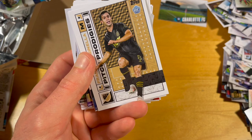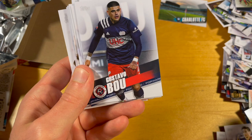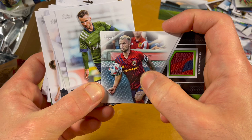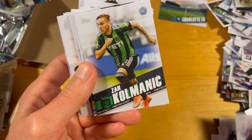Although again, I don't want to be too critical here. But at least it's nice. So my question is, if you have a photo of Albert Rusnak in the Seattle Sounders uniform, why do you actually use the photo in this Real Salt Lake uniform? What the hell, yeah, this is beyond my understanding.